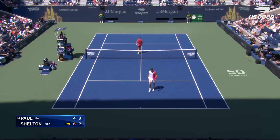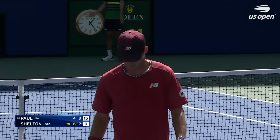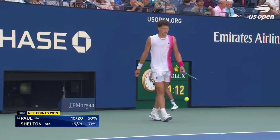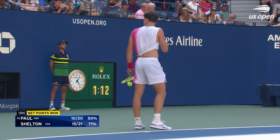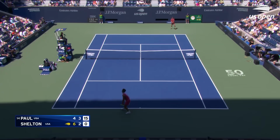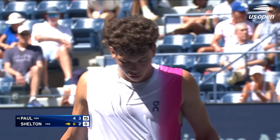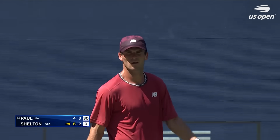Yeah, this time Paul gets the best of it. When Shelton's come forward, hasn't always been success for Paul. That time, though, that backhand line was beautiful. 15 for 21. That is a nice percentage. 71%. Stats are showing. Loud 13.